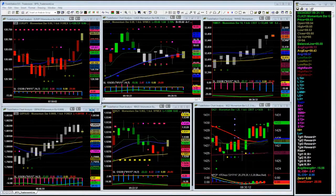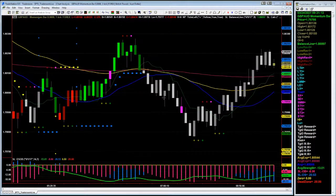On the pound Aussie, we have nothing yet. Still waiting for our first trade. You can see here all the gray bars. So currently flat.